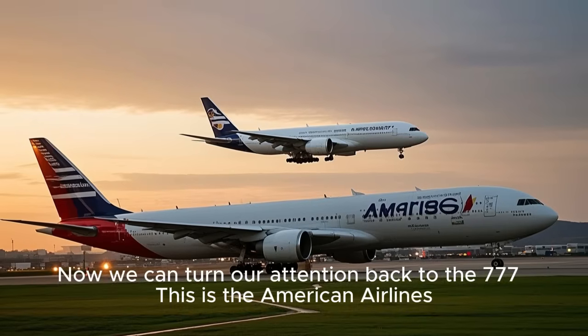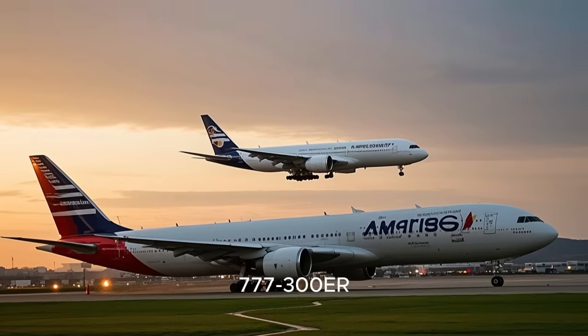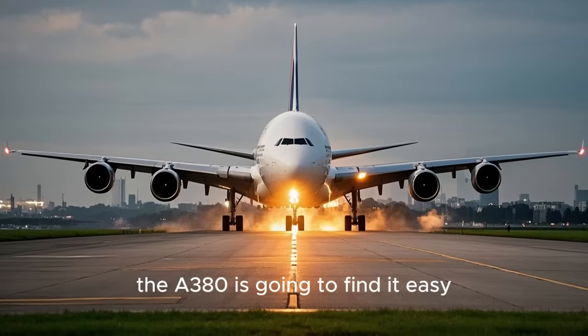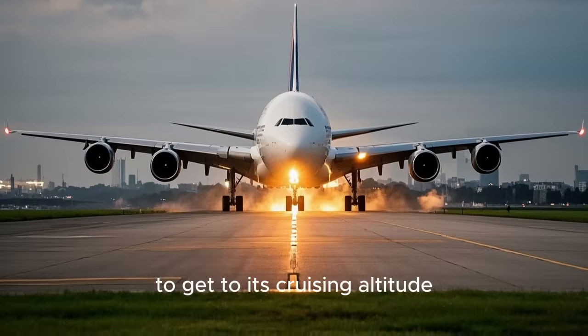Now we can turn our attention back to the 777. This is the American Airlines 777-300R. It's a very long-range variant of the 777, and it's perfect for the route to the United States. This American Airlines jet has two 90s powering it, along with a GE engine powering the other. With 4 engines powering it, the A380 is going to find it easy to get to its cruising altitude. That's why it reaches its cruising altitude so quickly. You don't usually see a plane climb that fast. But this is no ordinary plane.